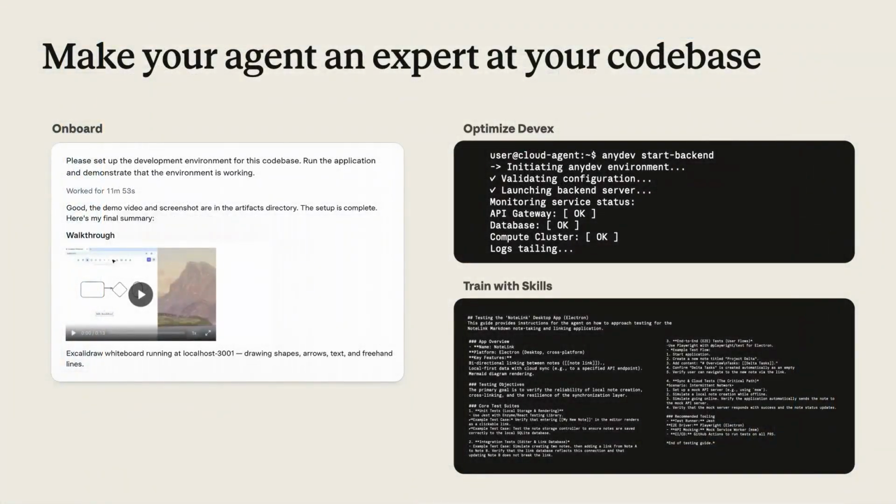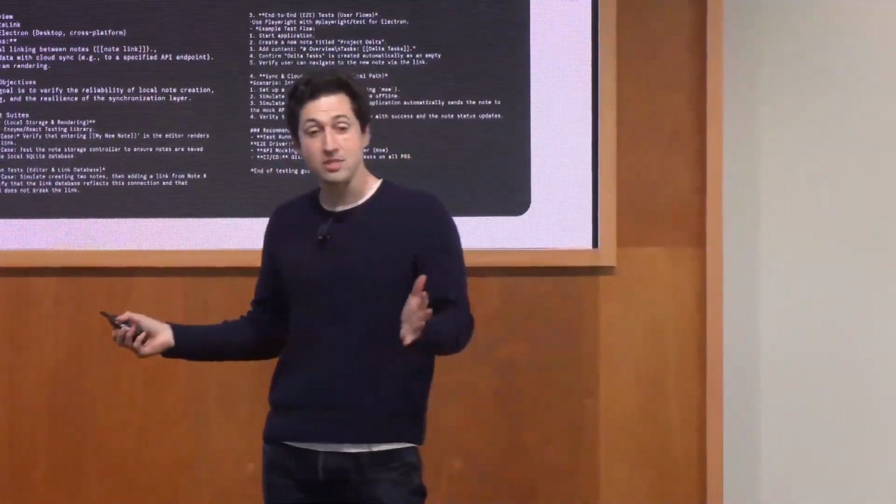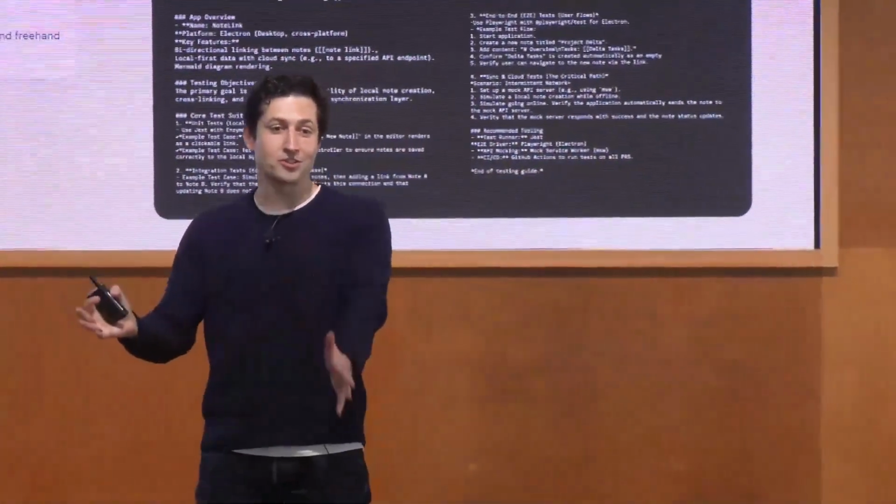So once we have the agents onboarded, we realize there's still quite a bit of work to do, because you have all these developers running many cloud agents every day. So any problems are multiplied out across all those runs. Every time the agents run, they have to start their dev environment from scratch. When you're doing local dev, you probably leave things running. Not true for the cloud agents. So we wanted to optimize their DevX. They were spending a lot of time sleeping, waiting for things to start up.